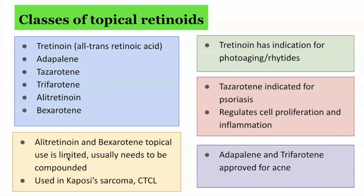In terms of the classes of topical retinoid medications, there are 6 key classes of medications, and this includes tretinoin, which is otherwise known as all-trans retinoic acid. It includes adapalene, tazarotene, trifarotene, which is the latest 4th generation topical retinoid, alitretinoin, as well as bexarotene. Tretinoin has indications for acne, as well as photoaging and retinoids.